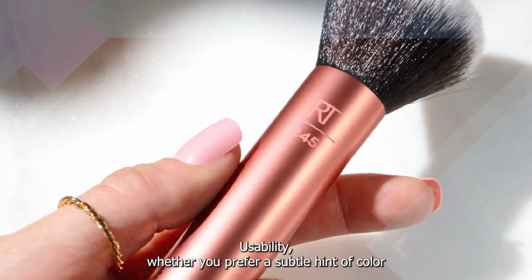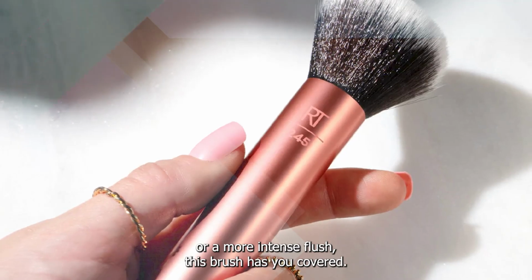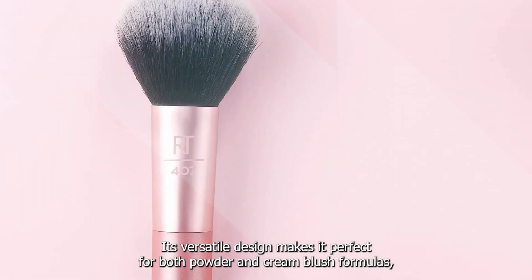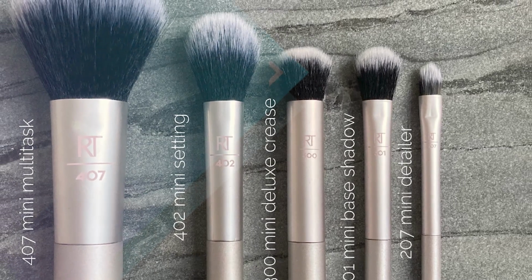Usability. Whether you prefer a subtle hint of color or a more intense flush, this brush has you covered. Its versatile design makes it perfect for both powder and cream blush formulas, ensuring flawless application every time.